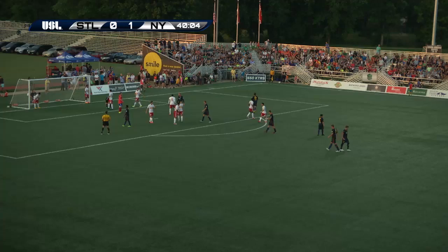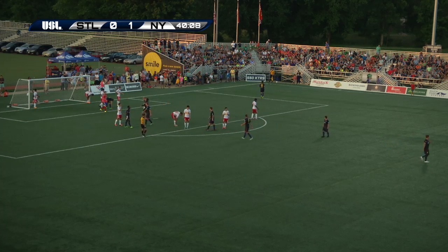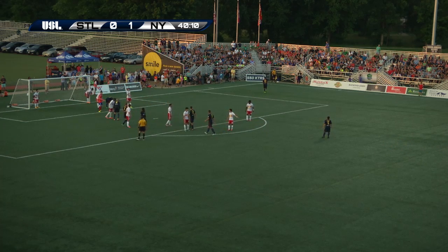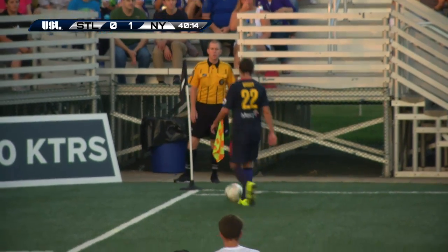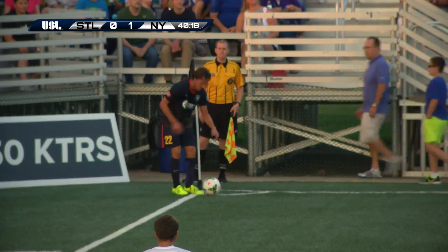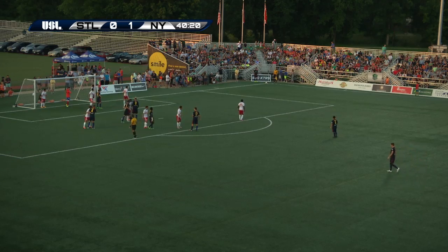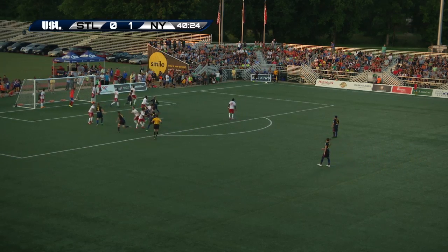40 minutes gone here in the first half, and we've got our first corner of the night. It'll be Duty over to take the corner for St. Louis. Duty, a predominantly left-footed player. This will be coming over from the right flank. This will curl in towards the goal mouth. In swinger, is he looking front or back here? He might be looking wide and deep to that opposite post.